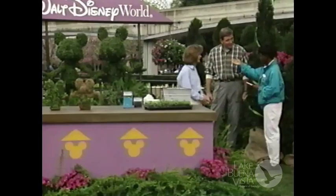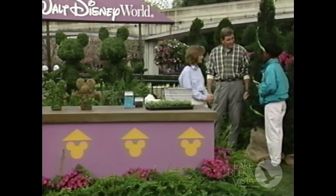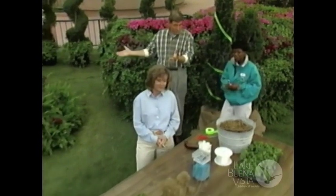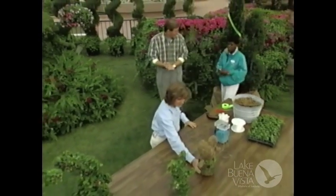Okay, I want to know about the world-famous topiary here at Walt Disney World. Well, we have our famous topiary, as you see here, and for those who like to take them home with them, we have little tabletop topiaries. So we really do have the miniature version of the larger topiary that we can take home. Sure do, they can all fit right in your pocket.